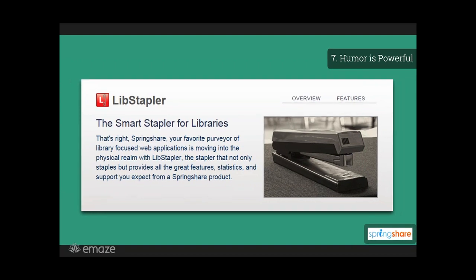So a couple of years ago, we did an April Fool's joke where we launched a new product at Springshare called Lib Stapler. It was the smart stapler for libraries. The stapler not only provided staples, but all great features: statistics, RFID, and it even had an automatic locking feature. So if that patron came about who likes to staple 30 pages together, it would automatically lock down.